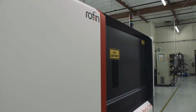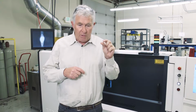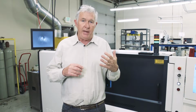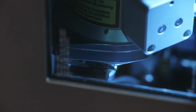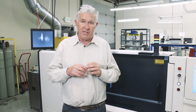Well, this Rofin tube cutter is a fiber-delivered laser. So rather than the old excited gas laser tube type setups, the beam delivery is actually through an actual fiber optic fiber. And the advantage of that kind of approach to machining tubing is a much more precise control over the cut geometry. They're much quicker than the older generation machines, and the amount of material that one has to clean up after the cutting process is far less with this piece of equipment.